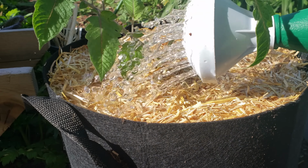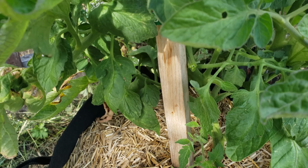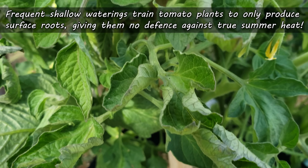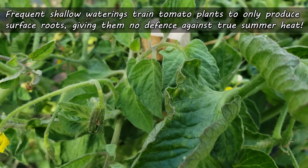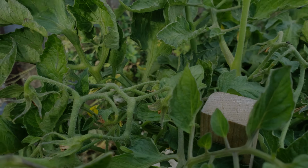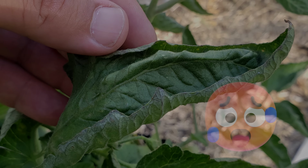It all boils down to how you water. Frequent, shallow waterings cause the roots to develop near the top of the soil, giving your tomatoes no coping relief for the summer heat. Train those roots to go downwards with thorough but infrequent waterings for best results.